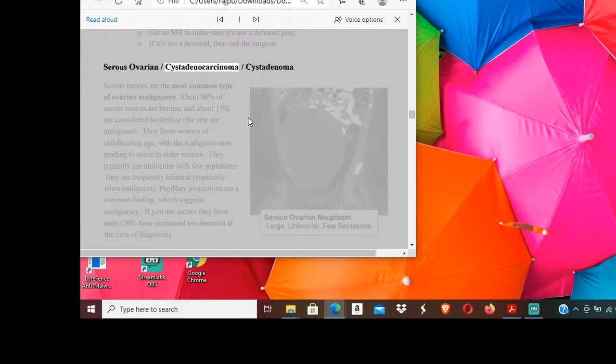Serous ovarian cystadenocarcinoma, cystadenoma. Serous tumors are the most common type of ovarian malignancy. About 60% of serous tumors are benign, and about 15% are considered borderline, the rest are malignant. They favor women of childbearing age, with the malignant ones tending to occur in older women. They typically are unilocular with few septations. They are frequently bilateral, especially when malignant.